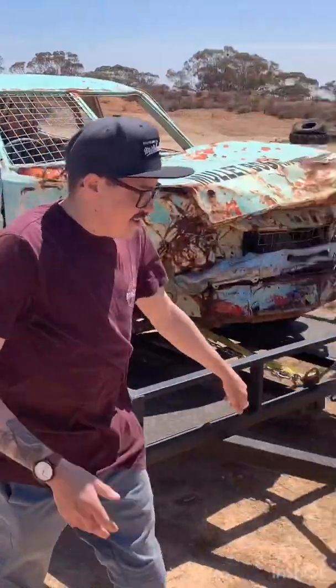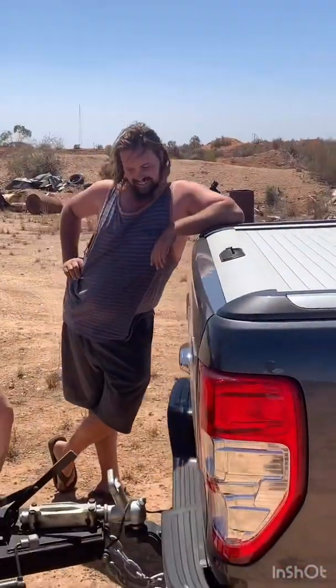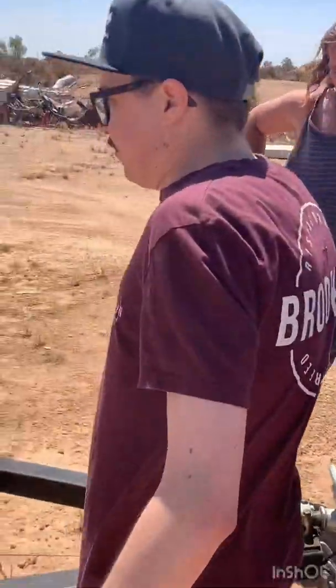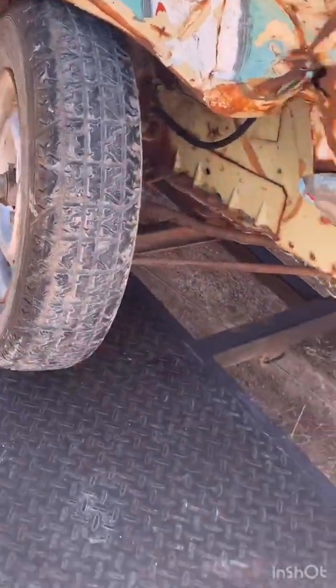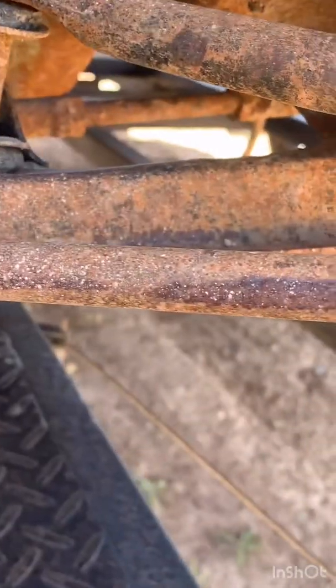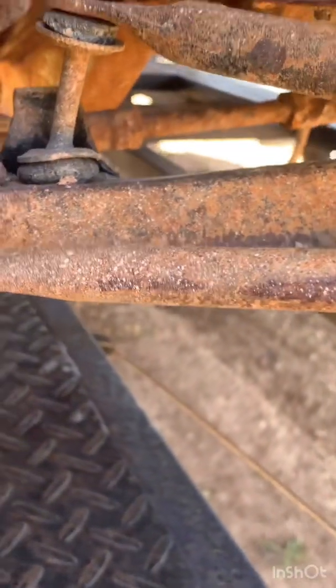You hated pulling that on, even though it was eyed out, not cross. Yeah. So the problem that we have with the steering is that steering arm right in there is not bent, and this one over here is knackered. It's a banana.